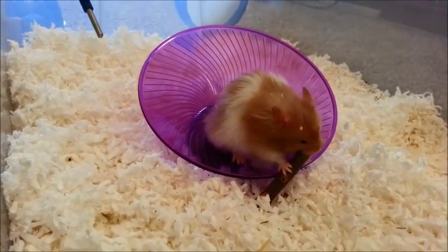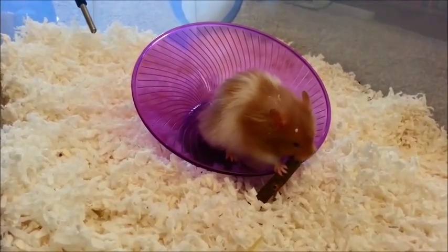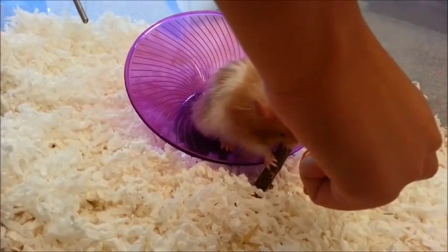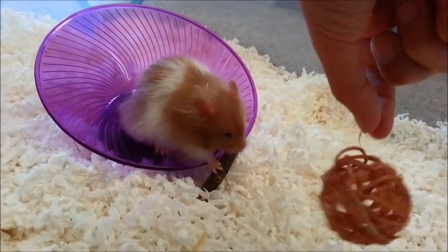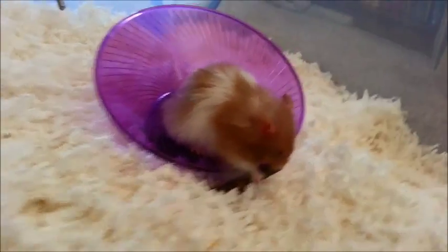It's good for them to have chewing toys, because then they can chew down their teeth, but like I said, her other chewing toys, she wasn't much interested in. But check it out with this one. She really likes it. Compared to this one. Yeah. That's awesome. And she's still on it.